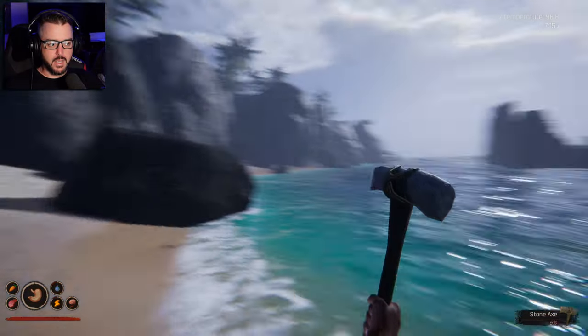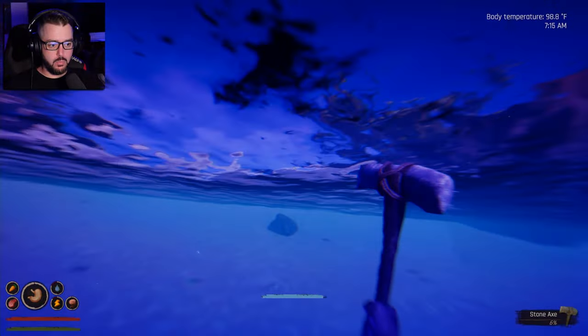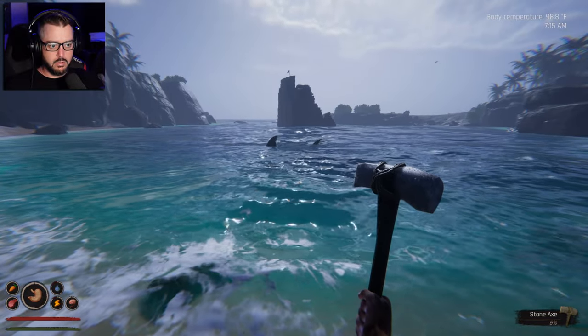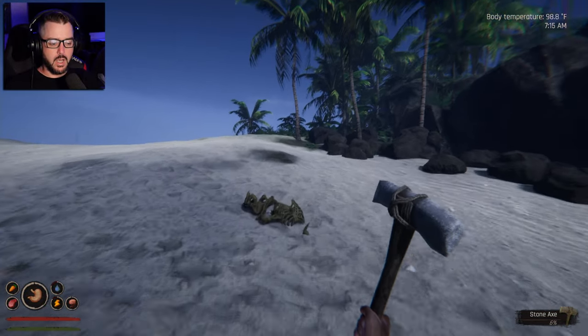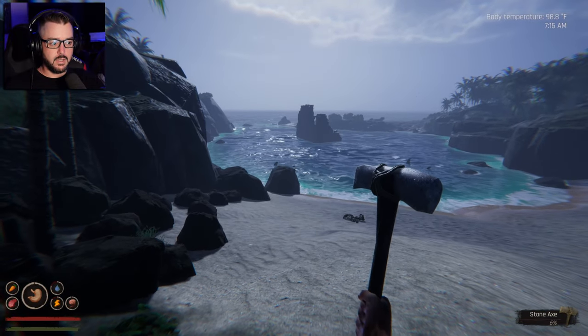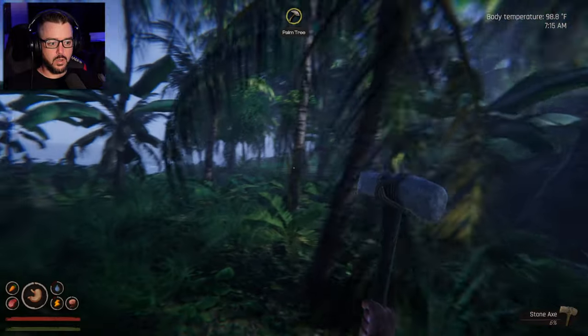I picked up the hammer, so I'm going to go and get this. No, I'm not! Oh my gosh! No, no, no! All right. I picked up the hammer, and we're not going to go and get anything, because... Wow, there's two of them in there now. Wonder how hard it would be to kill them.